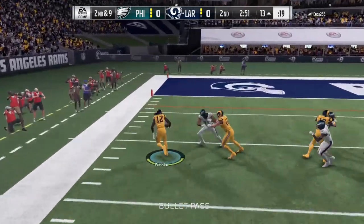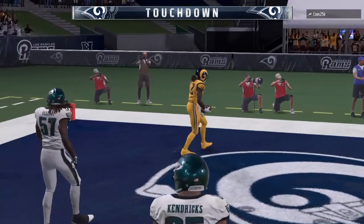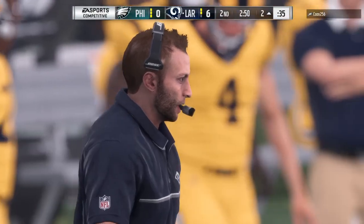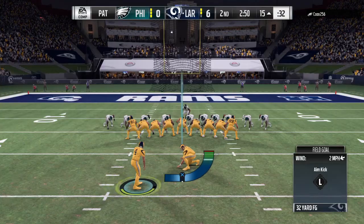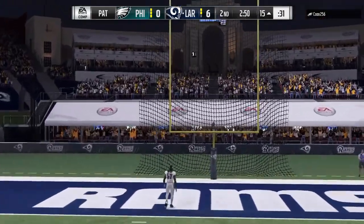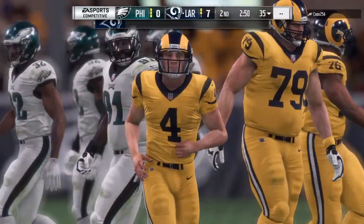Second down, here's Goff. Looking left side for Watkins, and he's got it. And he's going to take this one in for a Rams touchdown. Sammy Watkins from 13 yards out. And the Rams are in for six. It's up, it's good, and the Rams take a 7-0 lead.